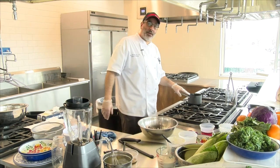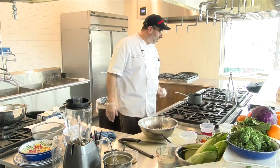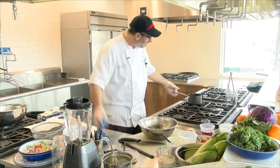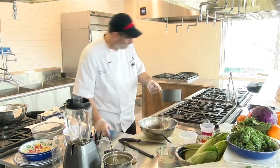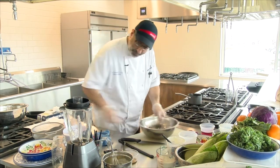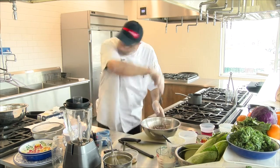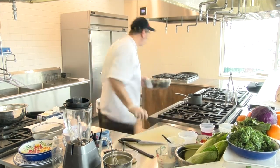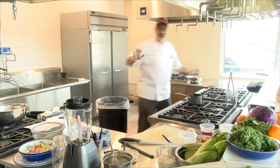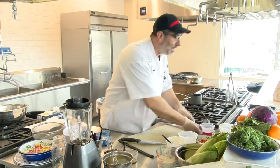I have a little bit of garlic in there. I have some sugar and a little bit of salt. Just a very typical brine. And what I'm gonna do is put that hot liquid over the onions, cover these up, and set these on the counter right over here and let them sit for about 10, 15 minutes. That's about it.